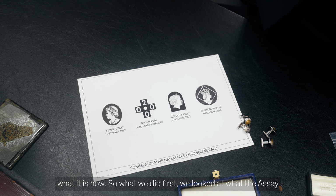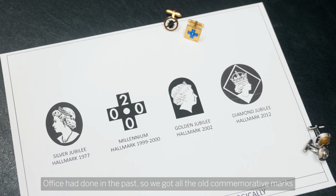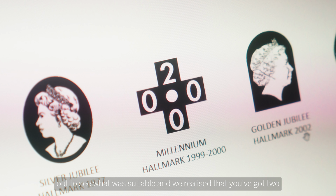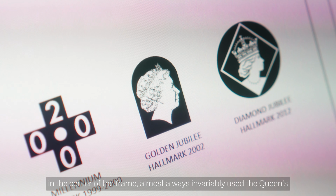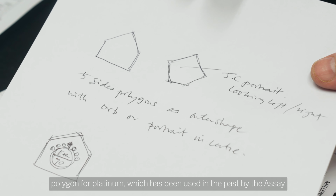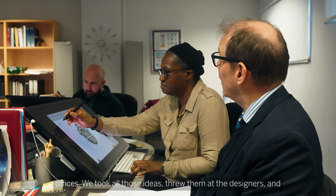So what we did first, we looked at what the Assay office had done in the past. So we got all the old commemorative marks out to see what was suitable. And we realised that you've got two aspects of this. You've got a frame, haven't you? And you've got the item in the centre of the frame. Always invariably used the Queen's portrait. I also used the ideas of the shape, which was a five-sided polygon for platinum, which has been used in the past by the Assay offices.